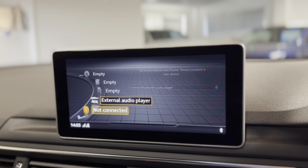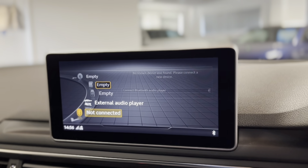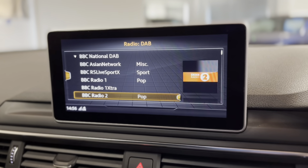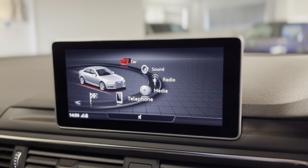You can also listen to your Bluetooth media, listen to your favorite songs wirelessly. You have, however, got an aux slot, 2 USB slots, and then an SD slot and CD slot, which is in the glove box. And then radio wise, we've got DAB, FM and AM radio, so you listen to your favorite stations at the highest quality. The menu itself is really easy to navigate.